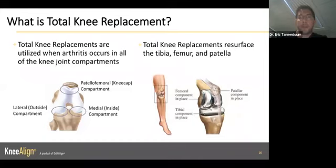So what a total knee replacement does is it resurfaces the tibia, the femur, and the patella. You make a cut on the tibia here, so you take off the arthritic bone that's here, and you put this tibial base plate in with this little plastic poly. You make some cuts on the femur, and then you size the appropriate femoral implant, which is this metal implant. And then on the undersurface of the patella, or the kneecap, you resurface that and put a little plastic piece that can slide in and out of the new knee.